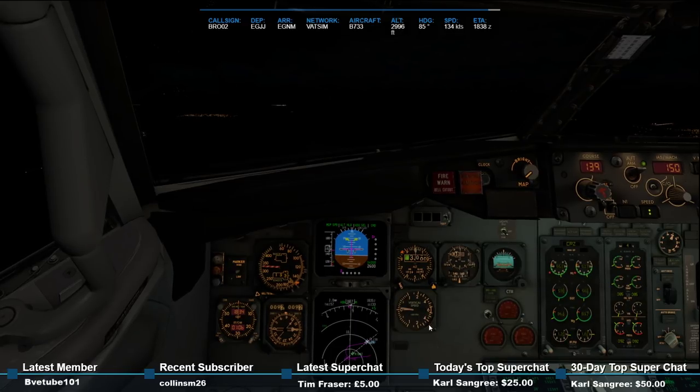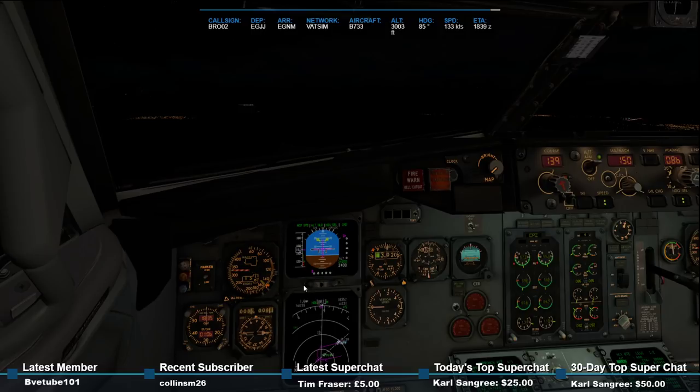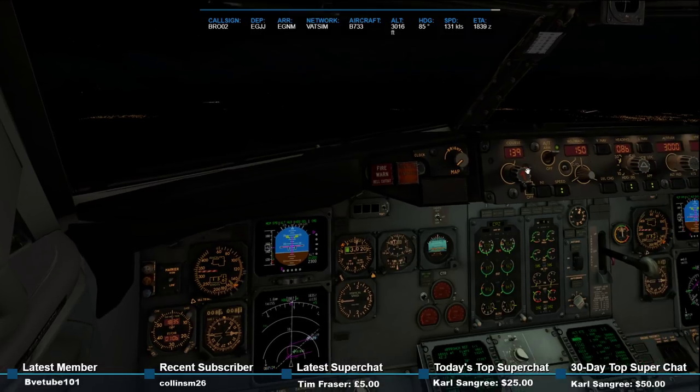We were destabilized, low on the glide. I had glide slope warning under terrain caution. And if it ever happens, just throw it away. If you don't know what's going on, just throw it away and have another go. It is the only option at that stage. 2500. All right, terrain noted. Attempt number two.